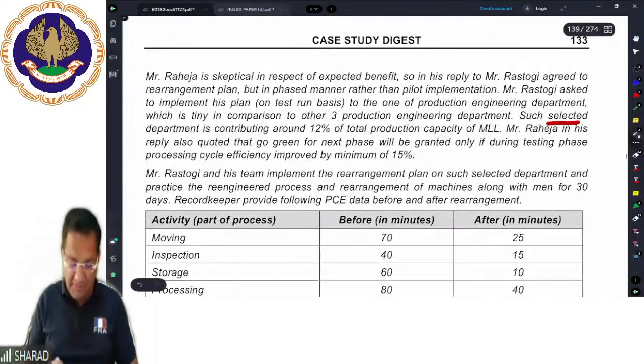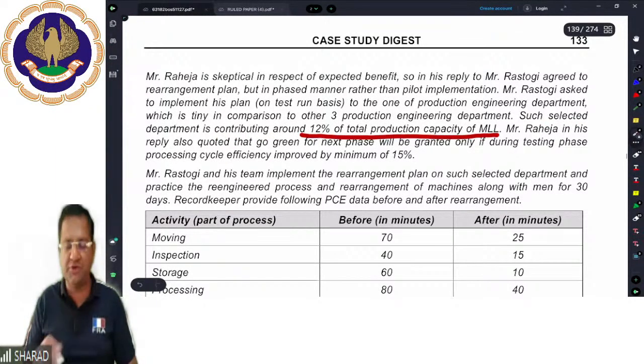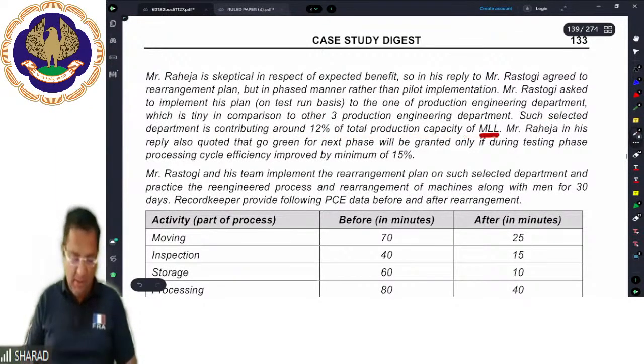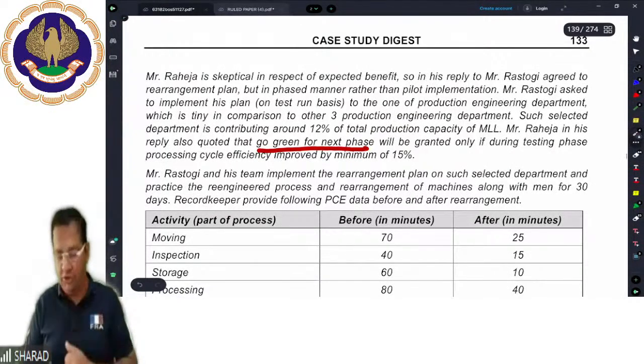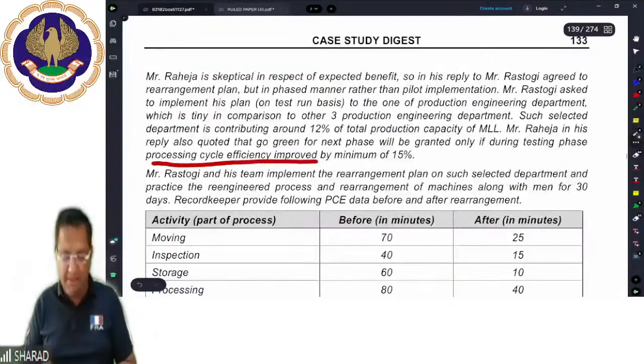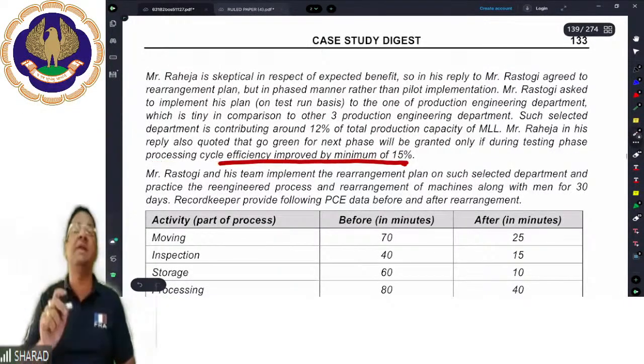Such a selected department is contributing around 12% of the total production capacity of the company. Mr. Owner, in his reply, also quoted, "Go green for next phase." Go green for next phase means that the remaining three production departments, which have the highest volume, will be granted only if during the testing phase process cycle efficiency improved by a minimum of 15%.